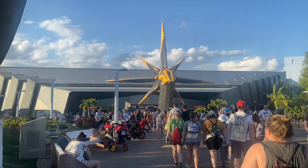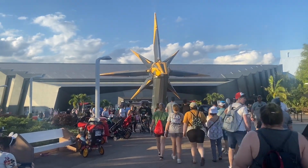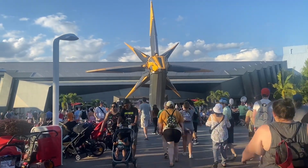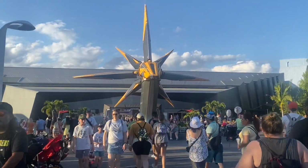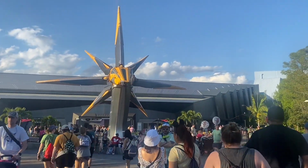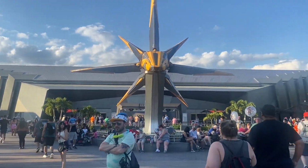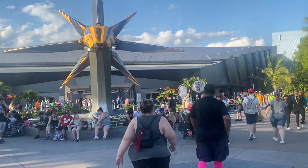Wonderful. Alrighty, guys, our boarding group has been called a half hour early, which is always nice in the estimated wait time they give you. Time for Guardians of the Galaxy Cosmic Rewind. Always a fun adventure here. I do love this dark ride coaster, because it is both. But yeah, it is fantastic.